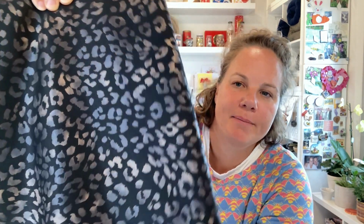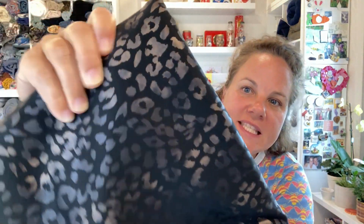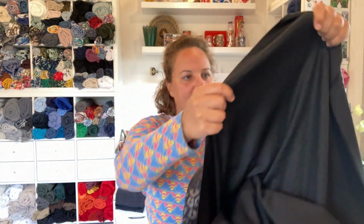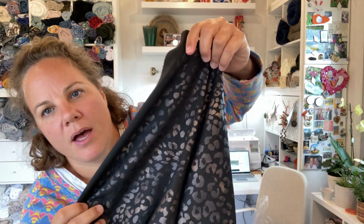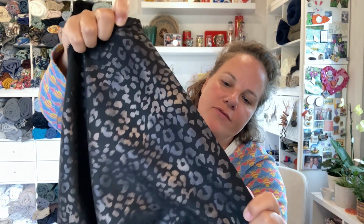So the next item that I bought was this gorgeous Punta di Roma Ponte, with what they call a foil. You can see, it's hard to say, the color sort of changes as you move it, but I thought that was absolutely gorgeous, and it is a beautiful fabric. It's a ponte, so it's a nice thickness. Not a ton of stretch, but certainly enough. I bought this with a sort of bomber jacket in mind. Thought that'd be quite cool. So yeah, enough stretch for that.